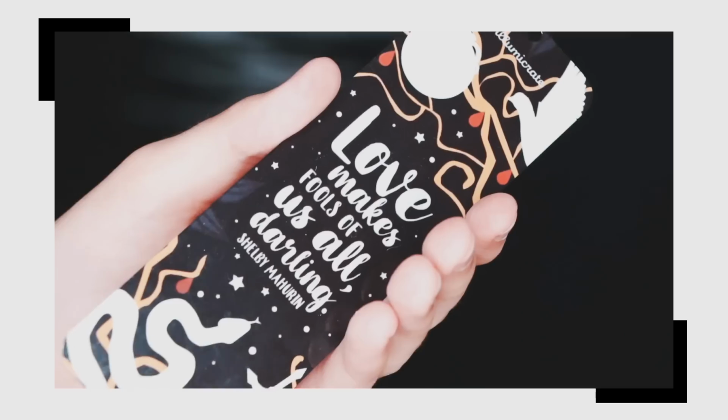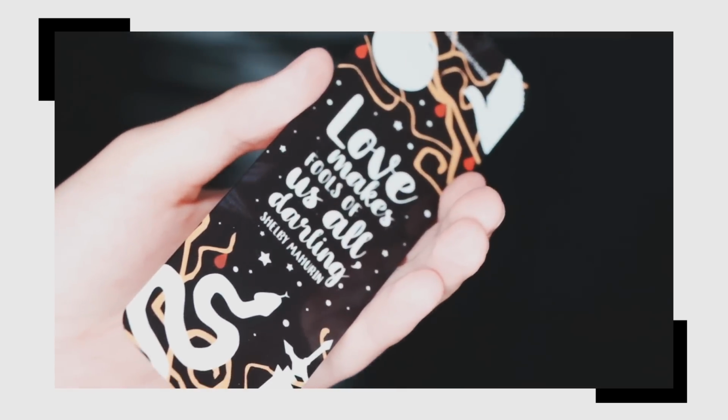Oh, there's a quote on the back. The quote reads, "Love makes fools of us all, darling." Oh, doesn't it? I have been there and I have done that. I haven't read Serpent and Dove yet, but I'm kind of on the fence as to whether I should or not, because I've just seen so many up and down reviews about it. I will say though that does kind of make me want to read the book because I want to know where I end up. What target will I land on? The love target or the hate target?